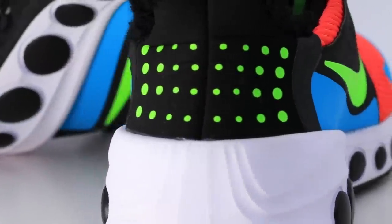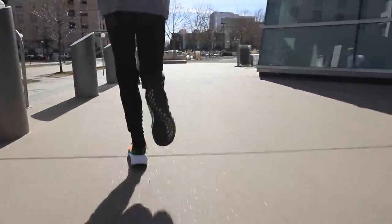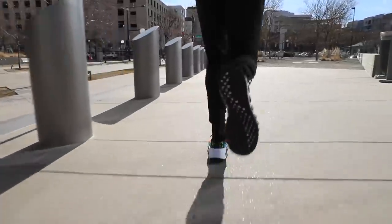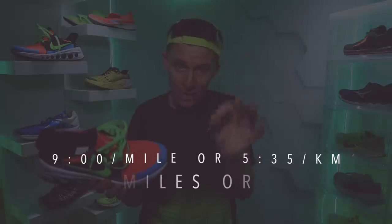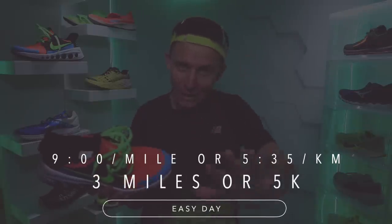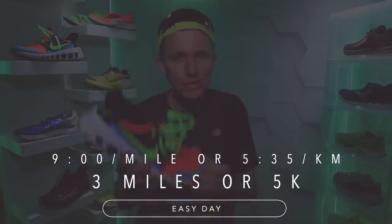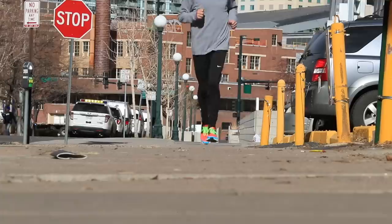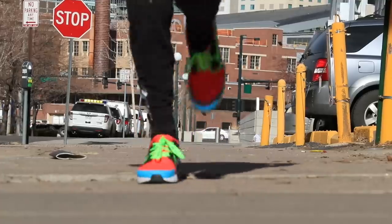But then I thought, okay, maybe I'll take it out for an easy day, because it is being marketed by Nike on their website in the running category, and specifically as a jogger shoe, okay? A shoe that you can run at very slow paces. And today, my run, 3 miles, 9 minutes a mile, all right? So nice and easy, and I will agree with you, Nike. This is definitely a jogging shoe. I would not take this shoe faster than 9 minutes a mile or 8:30 a mile.